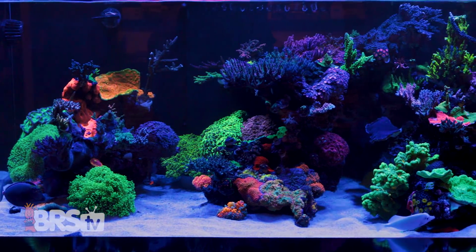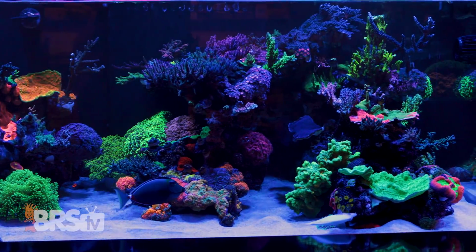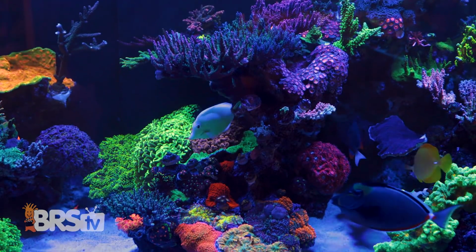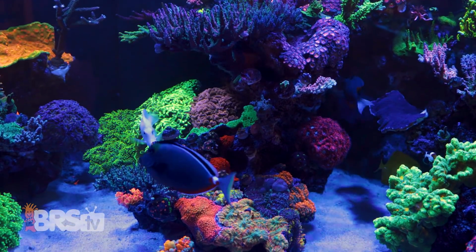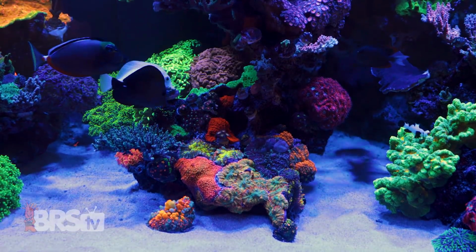I just want to share right off the bat that while mixed tanks are much more popular than SPS dominant tanks, both of our teams universally agree that a mixed tank is much harder to achieve the best results with than an SPS only tank. That's because you're mixing corals found at 40 feet with those found at 10 feet, which in nature have very different flow, lighting, and nutrient needs.